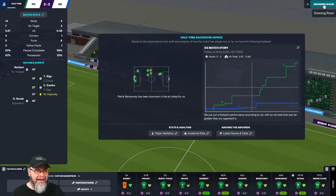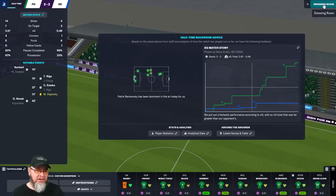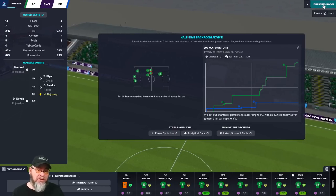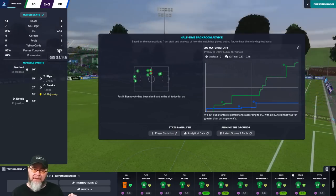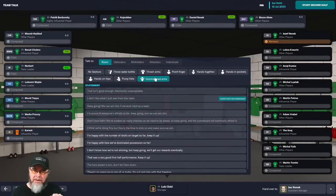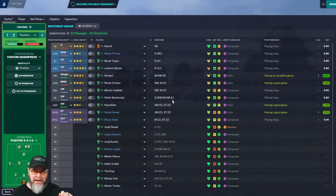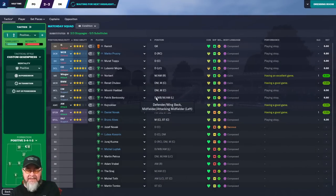I'm happy with that. 2.6 XG. 14 shots. Great possession. Good pass completion. My God, they must be playing... I'm hopeful they're playing long ball because that is awful. Right. No, outstretched arms. Yeah. We're going to win this eventually. How can we not? It's going to be because it's obviously a pressing tactic. It's going to be tiring.